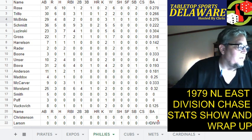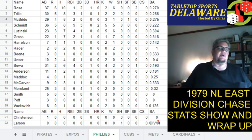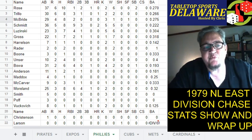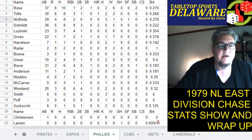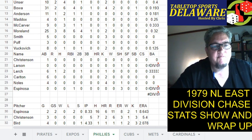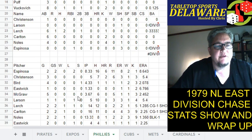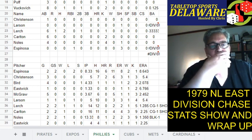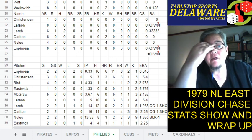They won 4 of those 9 games. 1 of 3 against Pittsburgh and 3 of 6 against the Expos. So the Phillies really helped to play into the drama as well. They did really good. And you look at Randy Lerch, and you'll see down here that Randy Lerch started 2 games. And he was 2 for 6, scored a run, double. So, yeah, again, every once in a while the pitchers help their own cause.